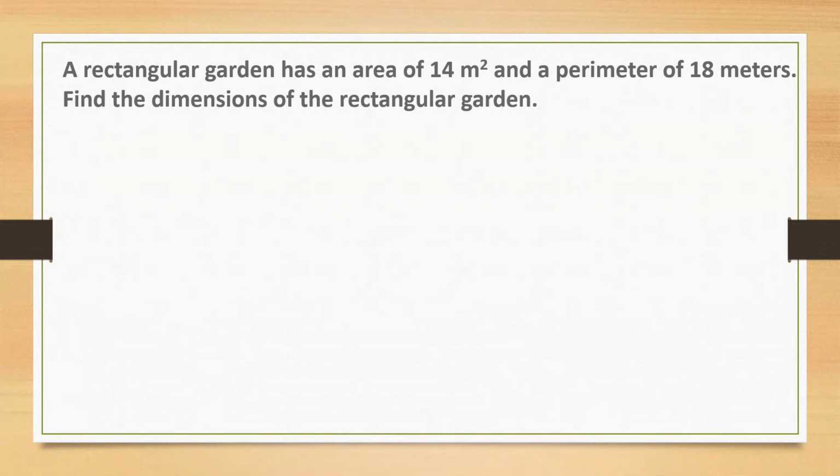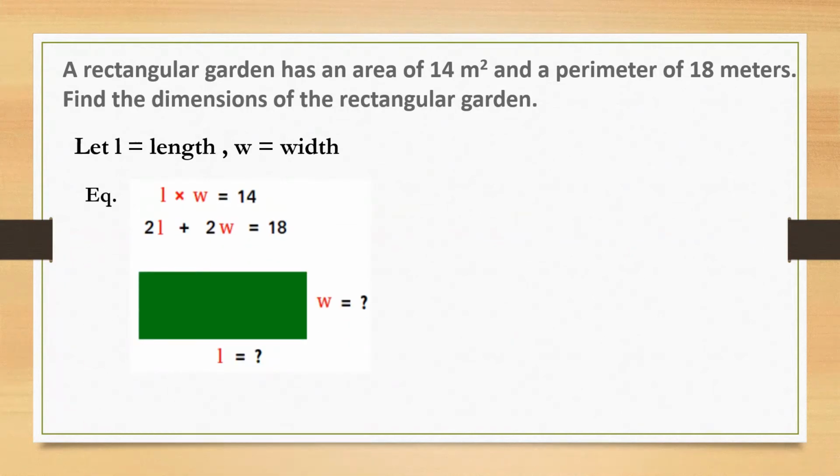Find the dimension of the rectangular garden. Like example number 1, we're going to make now a representation. Let L equals length and W equals width. If L is the length of the rectangle and W is the width, therefore the area of the rectangular garden is L times W equals 14, and the perimeter is 2L plus 2W equals 18.